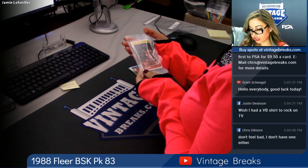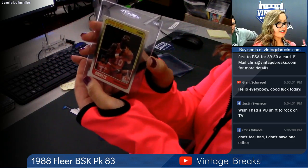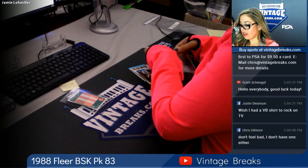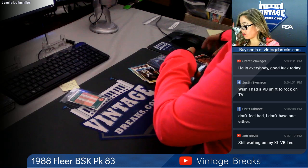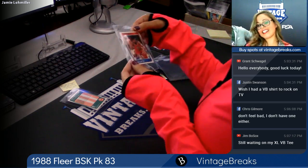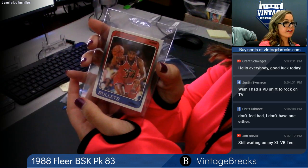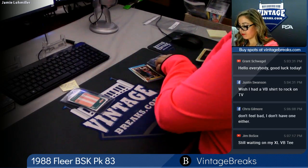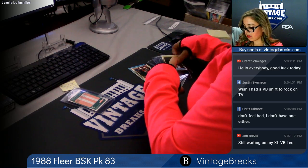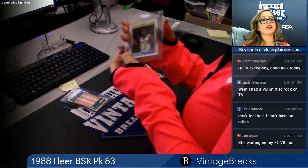So the first card is Purvis Short for the Rockets. Tilt up. There we go. You can put it face down. You keep track of the comments, but I can't. What do you got? Yeah, they're just talking about their shirts. Me included. John Williams for the Bullets. There we go. Yeah, 88. We're looking for Michael Jordan. Okay. Wayman Tisdale for the Pacers.